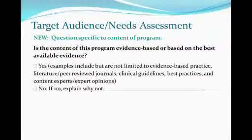And if the answer to this is no, you're going to need to indicate why the content of your program is not evidence-based or based on the best available evidence. I would give you a hint. You're going to want to mark yes to this question.